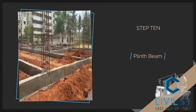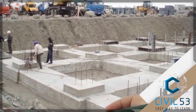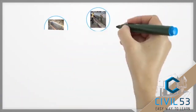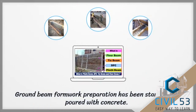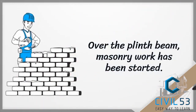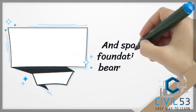Step 10. Plinth beam. After the foundation work is completed, ground beam formwork preparation has been started and poured with concrete. Over the plinth beam, masonry work has been started, and space between foundation and plinth beam filled with soil.